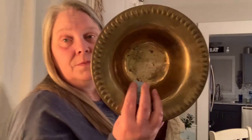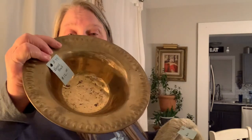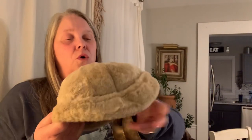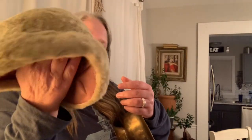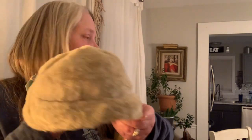Brass. I've been picking up brass everywhere I find it. A magnet would not stick to it, so I think it's all brass, a little planter. This is old, I think maybe 40s. It's kind of a wintry hat for that fashion back in those days.